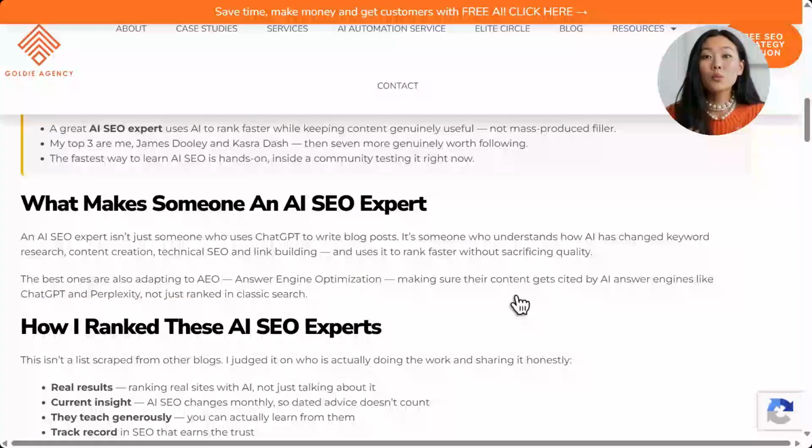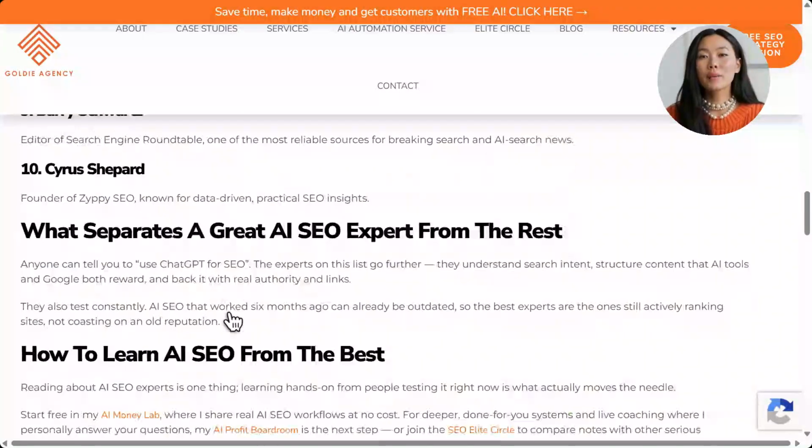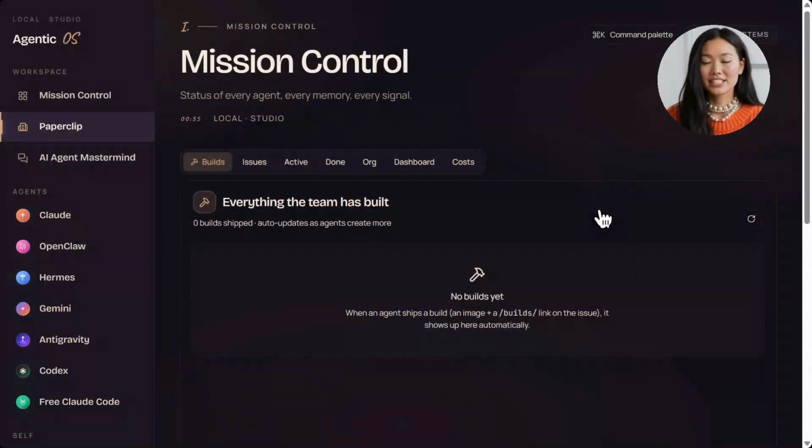That's not luck. When your name shows up that many times for one topic, Google starts trusting you more. That's why the AI overview picked me. Not because I got lucky once, but because I showed up everywhere.